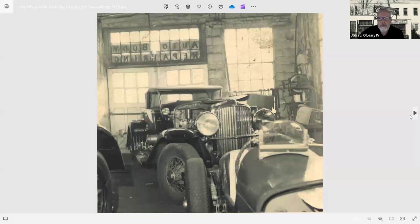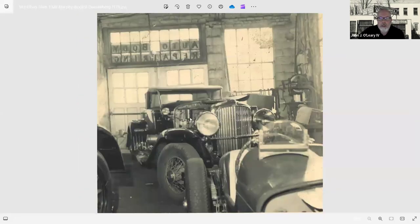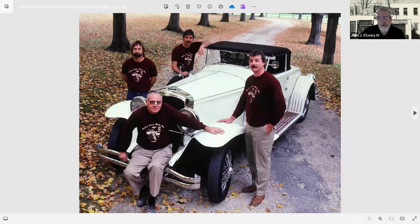This is an interesting one, a 1929 Murphy body Duesenberg. What's interesting about this car is that I think it was restored a couple of times by Reuter over the years. The first time here in the Bronx, and then again when the business moved to Ridgefield, Connecticut. It's the same car. So you've got Gus Jr. here. This is Robert Reuter on the right, Richard Reuter, my father-in-law, behind, and Jim Kovacs on the left.